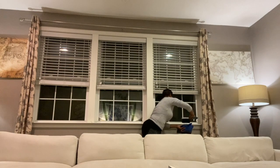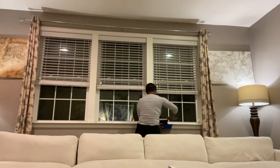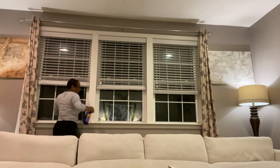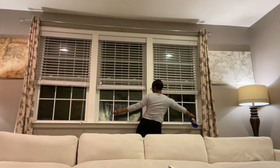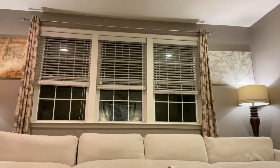So one thing I don't do is keep my sofa on the wall. It's off of the wall because I have a vent that I don't want covered. If your sofa rests on the wall, you probably need to clean your windows first. But mine don't, so I clean afterwards.